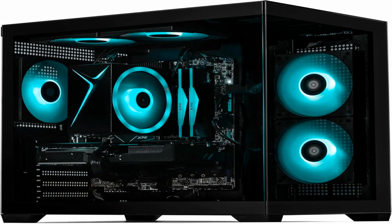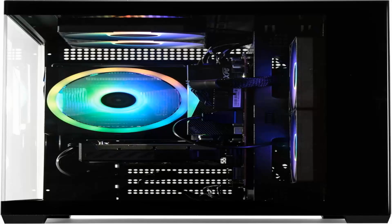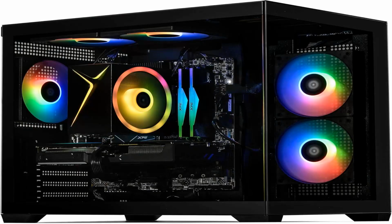Whether you're gaming into the late hours, diving into creative projects, or juggling apps and workflows, the experience stays composed. Frame rates stay steady. Textures load fast. You feel like you're in command instead of making allowances.